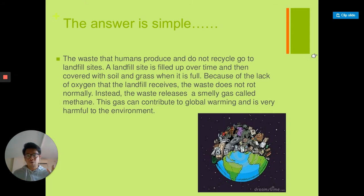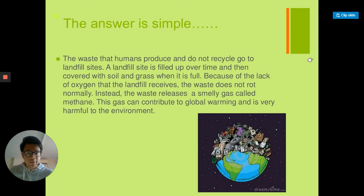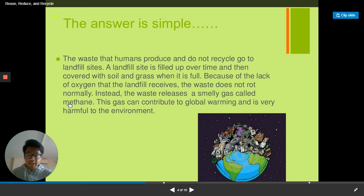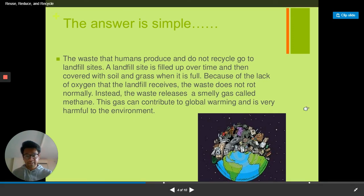Yes. Now we have the answer why we need to reduce, reuse, and recycle, because of this. If we are not going to reuse, if we are not going to reduce, and we keep on digging holes and putting the trash under the ground, it is still harmful to our environment because it will release gases. That gas is called methane, and that is very dangerous to our health. This one is methane right here. Can you see? That is one of the very dangerous gases that trash can produce, and that is very dangerous for our health.